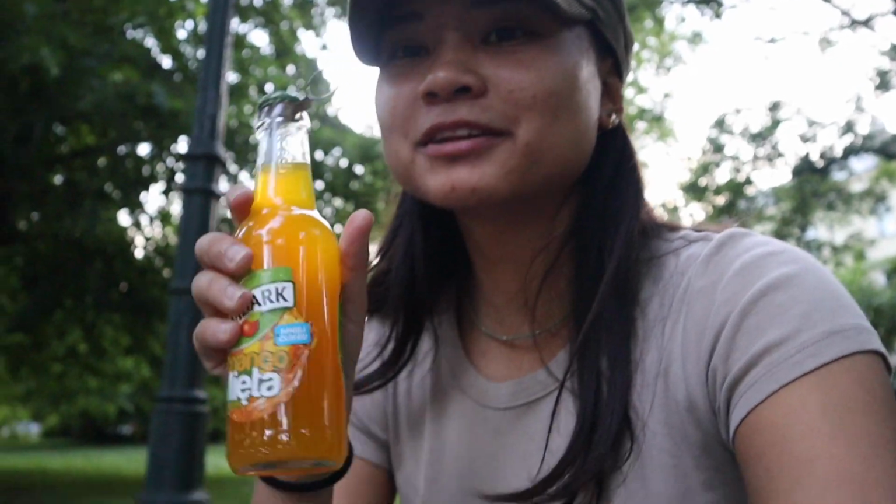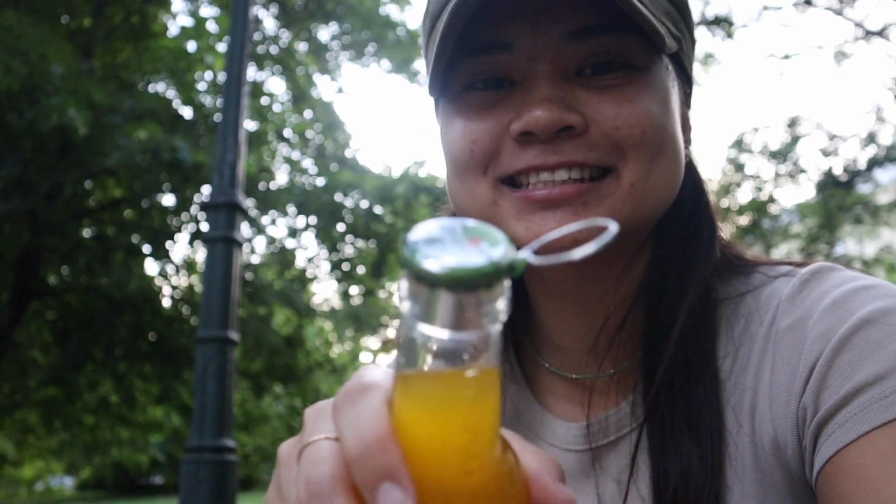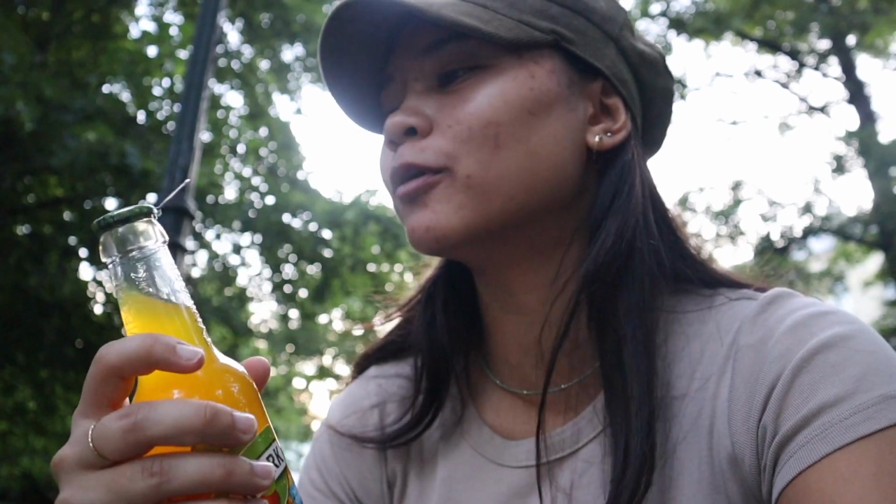I'm in what's called Planty Park right now, and it's really cute. I bought this drink and I literally cannot figure out how to open it. It's so annoying. It has this key ring that you're supposed to pull, but it's not coming off.